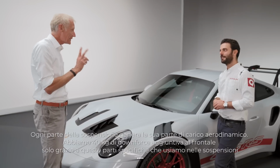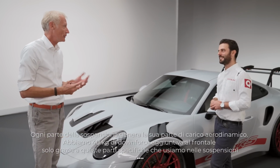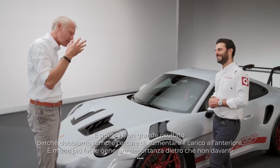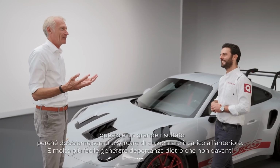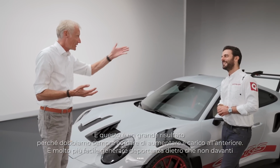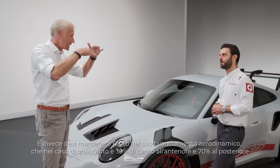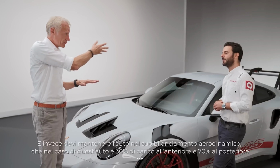We have 40 kilos more downforce on the front axle just because of these parts that we use in the suspension. And this is really an achievement because we always have to look for downforce at the front of the car. A wing at the back, I wouldn't say everybody can do it, but it's a lot easier on the back to create downforce than on the front. And you have to keep the car in balance, which on that car is about 30% in the front and the rest 70% at the back.